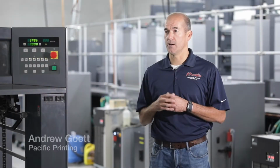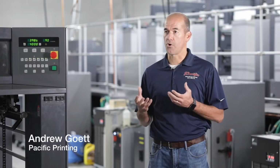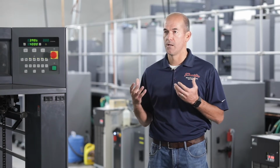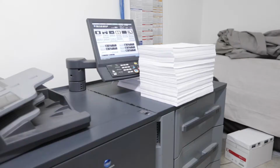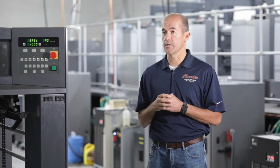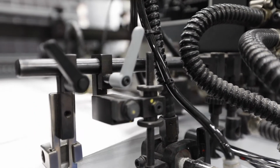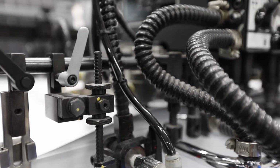Pacific Printing, we've been in business over 30 years. What started off as a small offset press company has now become a full service provider in litho, digital, and mailing. We were originally a full Komori shop, 2 half-size presses here. We had a capacity problem. We had the need for large capacity in a short amount of time.